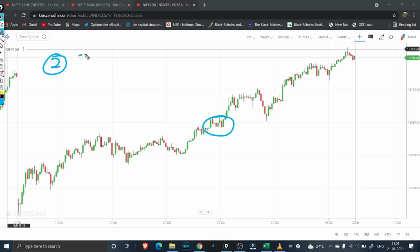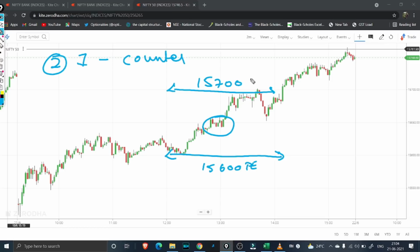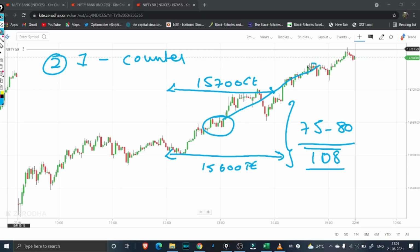So here only one adjustment was there, and that is one counter. So we entered 15,700 as well as 15,600, 15,700 calls and 15,600 puts. When we made the entry, both were trading around the range of 75 to 80 rupees, and the stop loss was kept at almost 108. The stop loss didn't get triggered immediately. Towards the end, as we approached here, the stop loss got triggered, and when the stop loss got triggered, we took a counter trade.